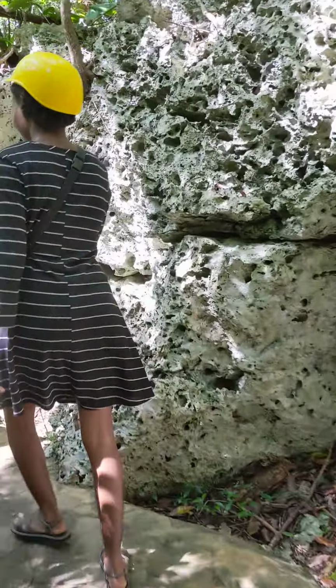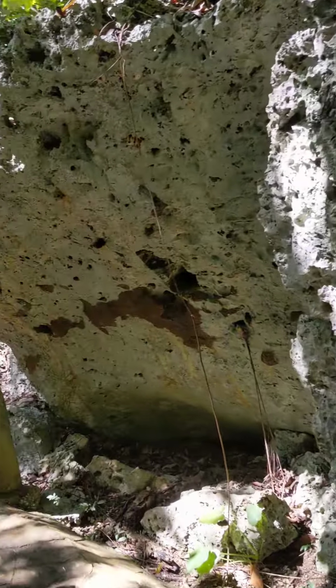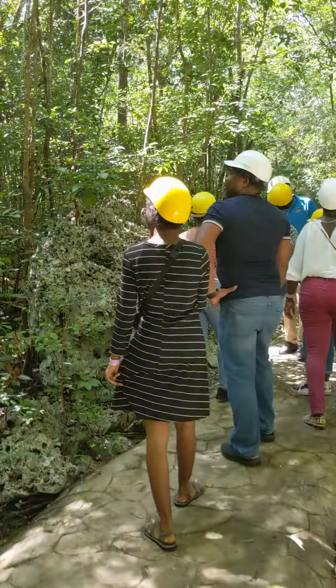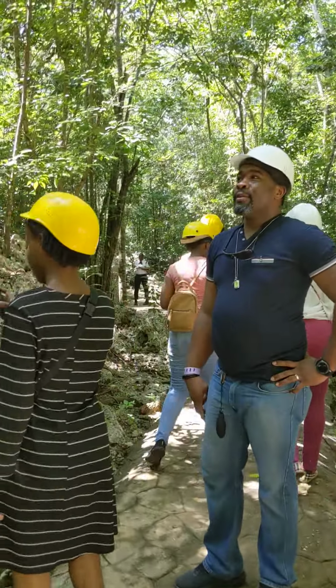And there ends the easiest part of the tour. That was the area for you to get acclimatized to the cave conditions and the obvious antics of the guide.